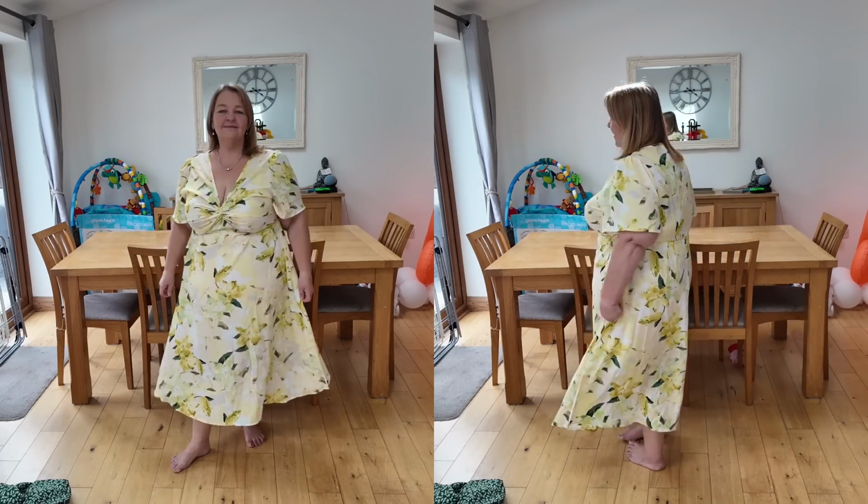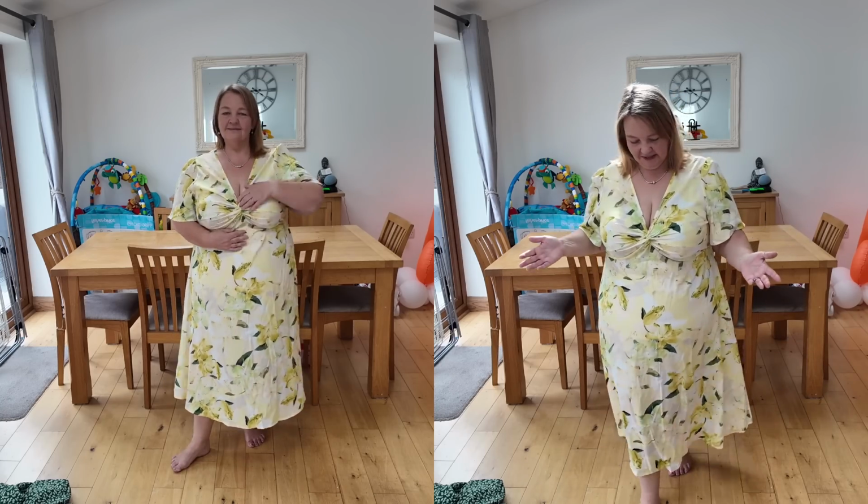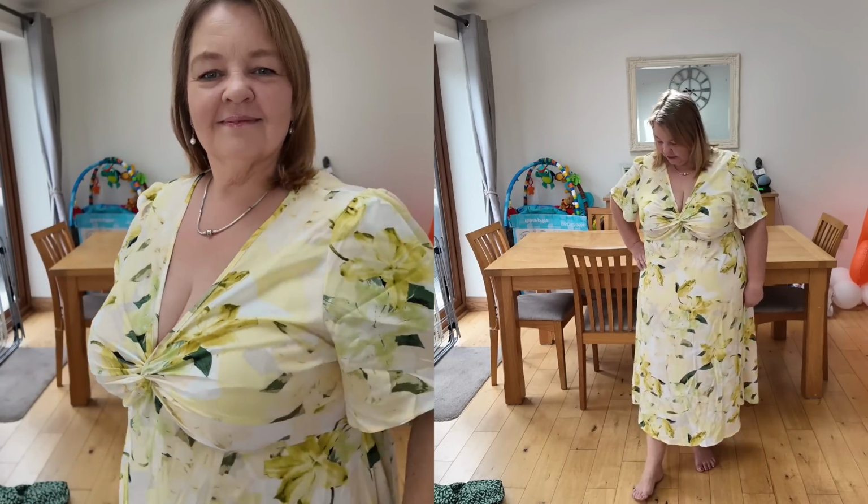Now, light bulb moment. Did you see my wedding dress outfit video? That bright green fascinator? Could this be my wedding guest outfit? I'm beginning to think it could. I'm very tempted to go back and see if they did it in any other colours. I was attracted to this bright sort of summer floral colour.